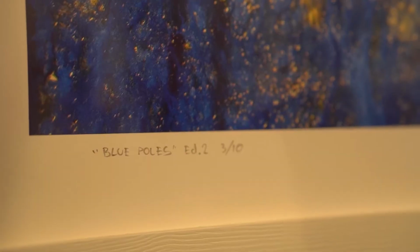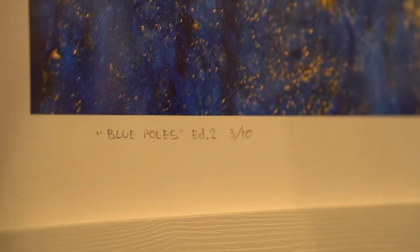This is Blue Poles edition 2. It's a limited edition of 10 prints I've done. It's an enlargement of my original run of Blue Poles. I've taken it at a wetland at Takabia. It was in the spring of 2018.